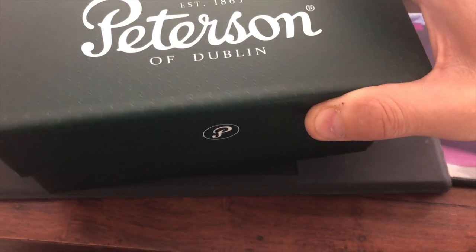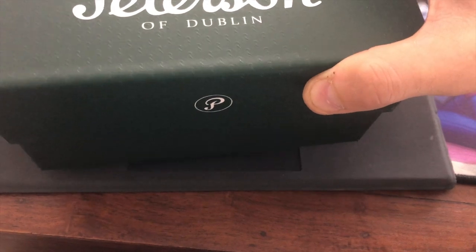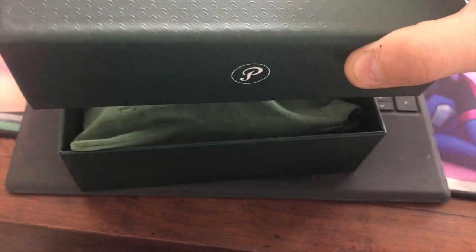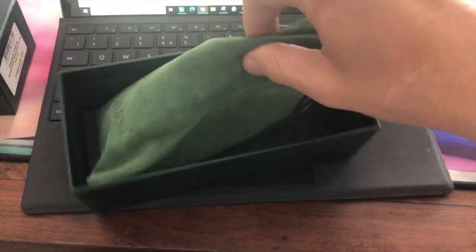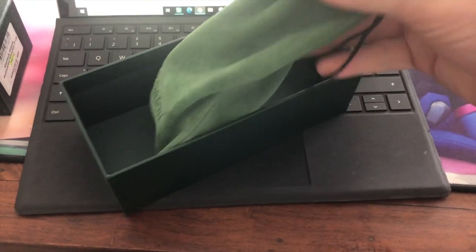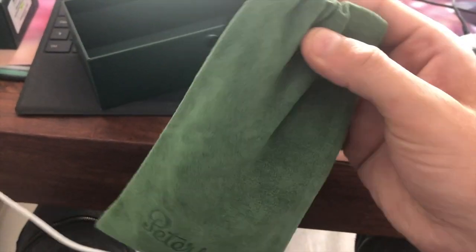It's coming slowly. It's coming. Look at the quality of the suede that they use. A beautiful, thick, green dyed suede.